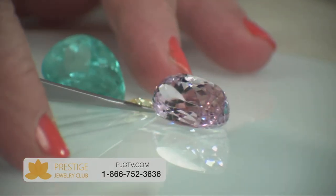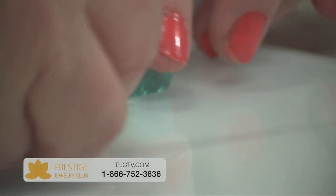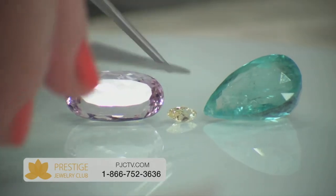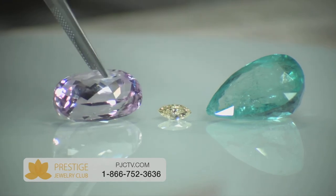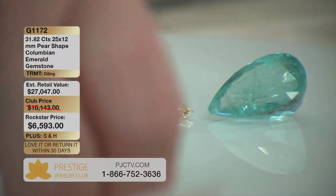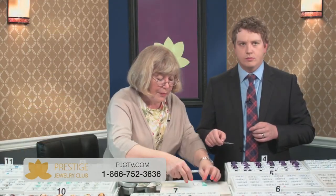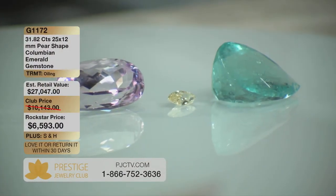Now, I love what you're doing. Unfortunately, we won't be able to bring the setting way up. Well, hold on just one second. I want to make sure that it's this way so it will be easy for anybody to see. Here we go. It would hang actually the opposite on your neck. The pear shape would be pointing down. Let me do it this way. The pear shape would be pointing up, the marquise in between them, and then you would have a kunzite.